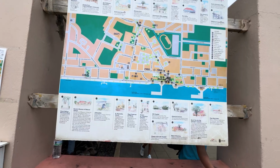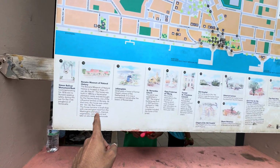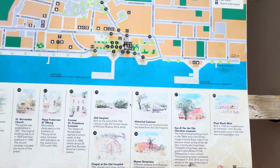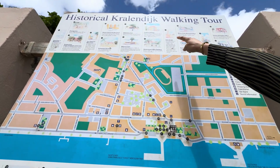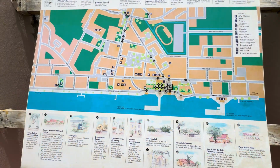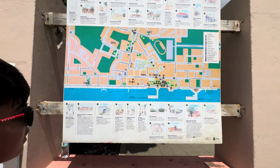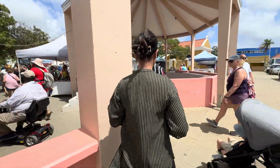Here we are at the map. Here are some of the things: there is a monument, Bonaire Museum of Natural History, a church, former convent, old hospital, chapel, historical cannon. There's a couple other museums also. Tourist Information Office, Main Shopping Street, Post Office. That's the fort that we just passed. Customs Building, Government Office Building. And then there's also Eleanor Roosevelt Monument, World War II monument. So all of this is numbered. This is where we are, and all the activities are around this triangle, most of them except for number 26. All right. After this, Alia is going to be our tour guide, taking us around. But first, we're going to go inside and check out this marketplace.